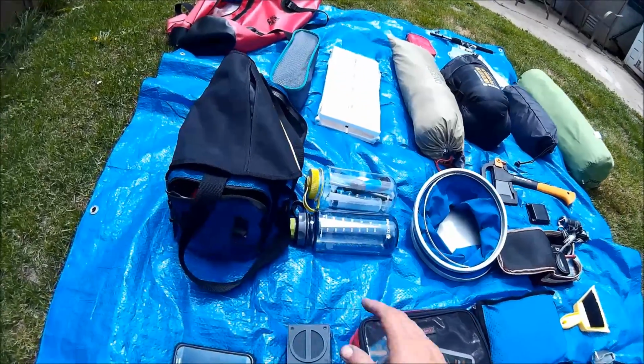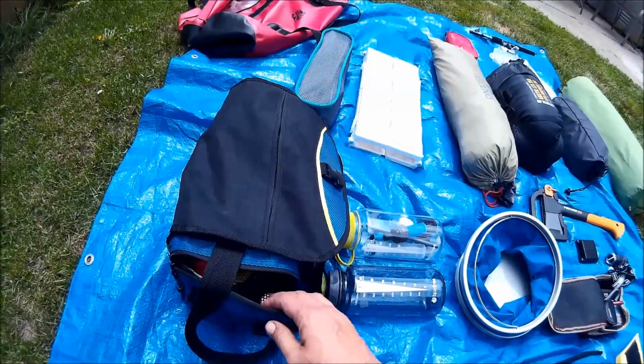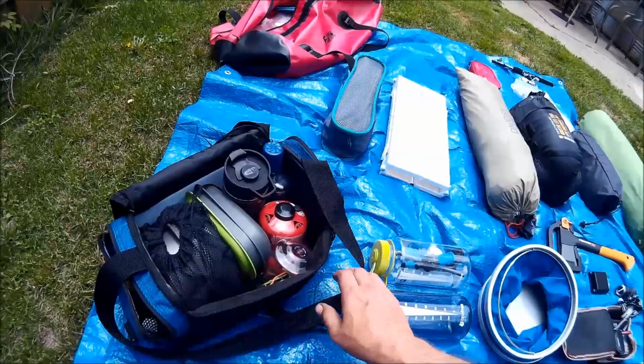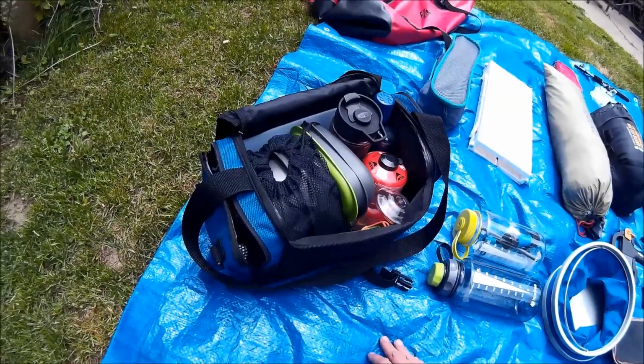So the only other thing here is this bag here, and what I'm going to do is I'm going to do a separate video on this because there's a fair bit of stuff in here. This is all my eating and cooking equipment, so as I say, I'll do a separate video on that.